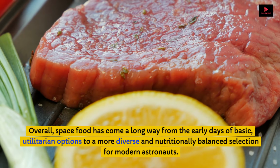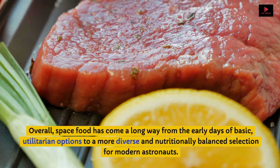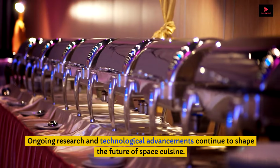Overall, space food has come a long way from the early days of basic, utilitarian options to a more diverse and nutritionally balanced selection for modern astronauts. Ongoing research and technological advancements continue to shape the future of space cuisine.